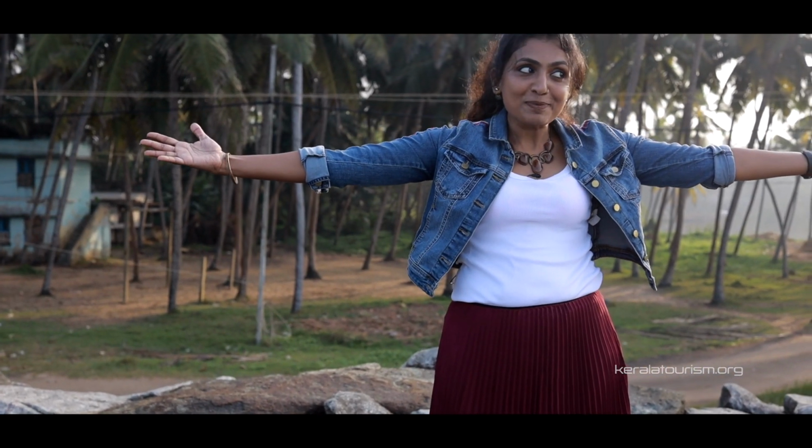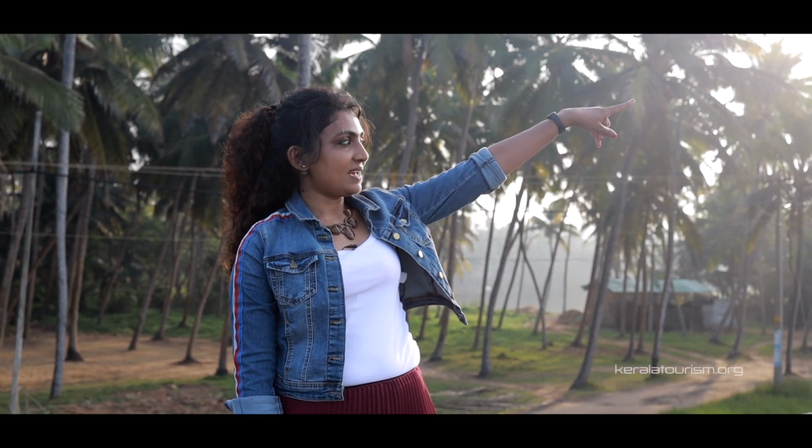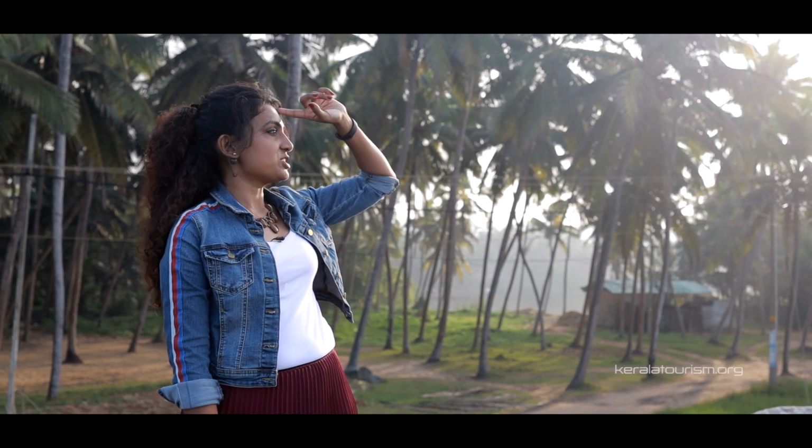Look at this view, people. Look at this view. That's Kovalam I see over there, and we are about 3 kilometers away from Kovalam. So the shore that I see over there is the Kovalam beach.